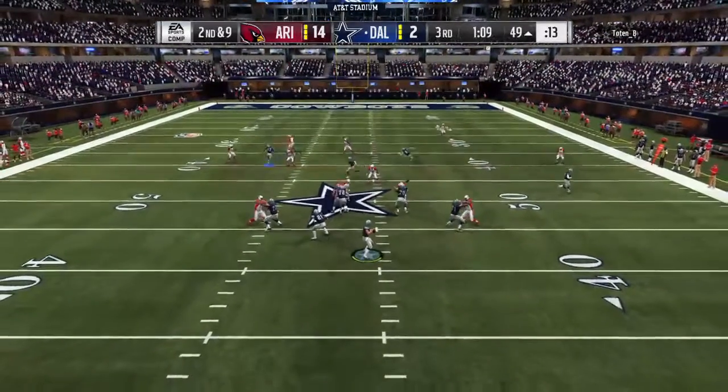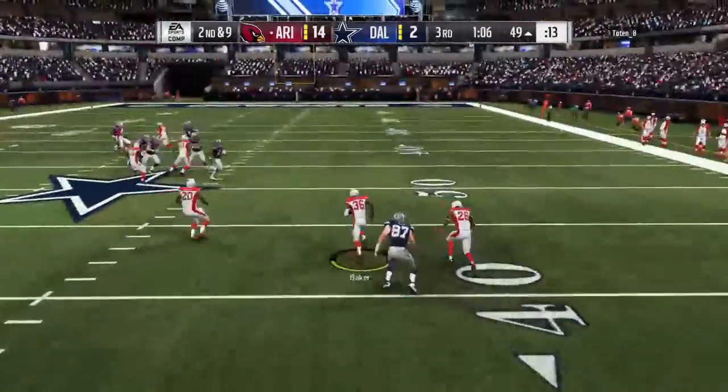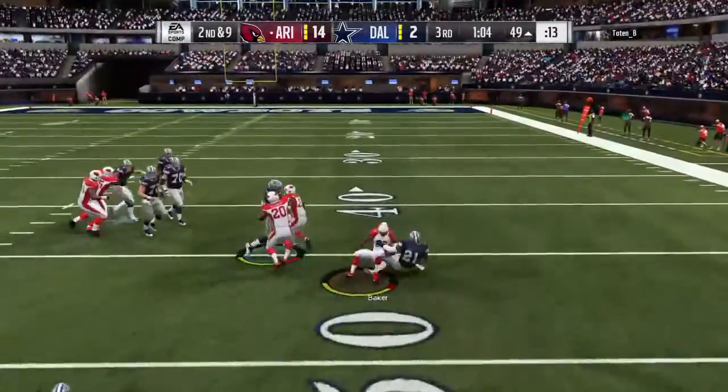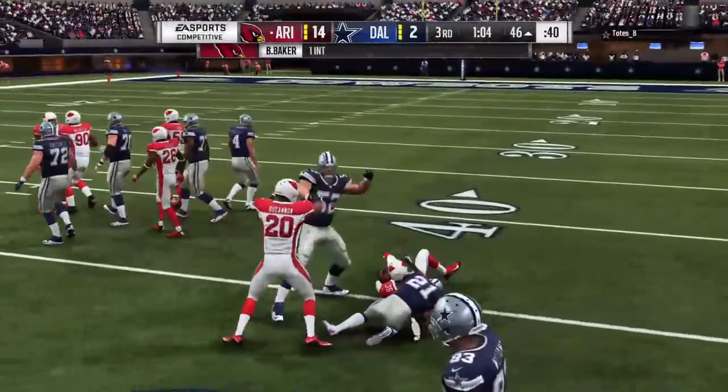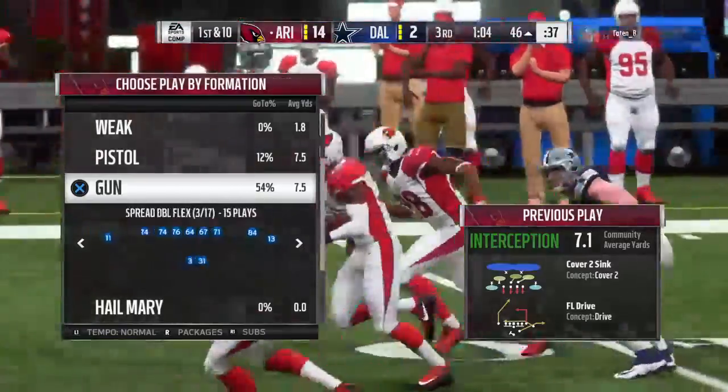A second down throw for Prescott. And for a third time tonight, he's intercepted. Budda Baker with a pick. And a return across midfield into the 46-yard line.